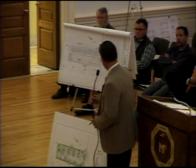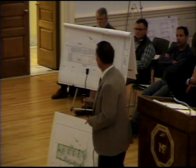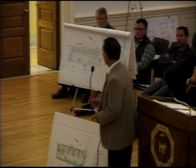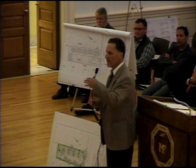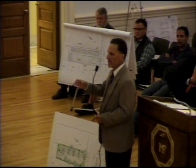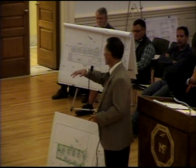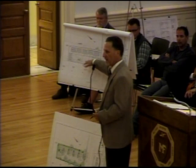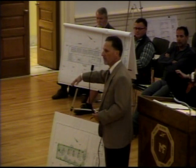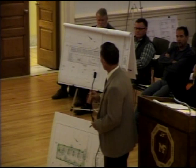If you take a look on sheet SP8 of your drawings, there are a number of details on there that detail this whole system out. But basically, what we have is the concrete pavers, which have approximately a 3/8 to a 1/2 inch gap between each paver. That will allow for the interception of the stormwater runoff from that area to flow vertically down through the system and get into the underground detention storage.